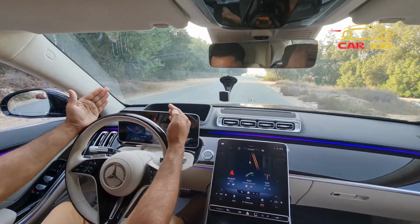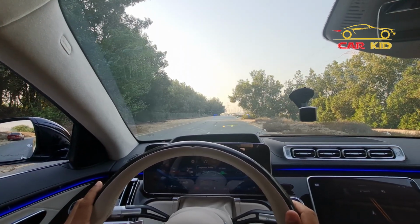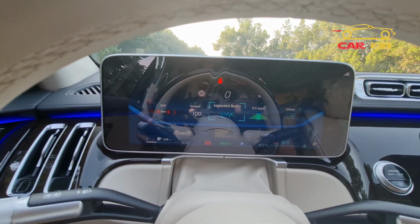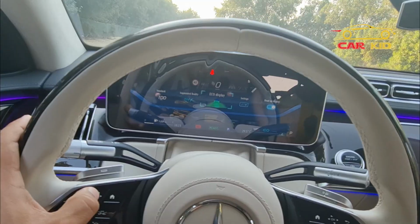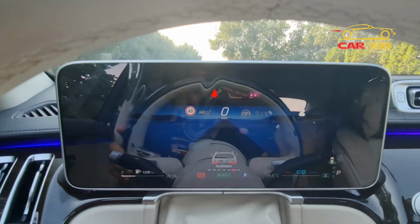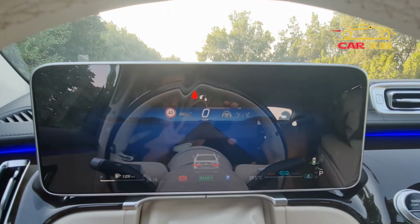When you see the heads-up display, it will project the warning lights, the symbols onto the road, and that's done by this option, augmented reality. It will show you the options and warning signs on the road by projecting it. This is the eco display, and you can switch it on and off. This is assistance. When you click it here, it will show you a car on the road, and when you drive it, it will show you the hazards and the warnings.